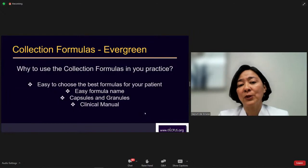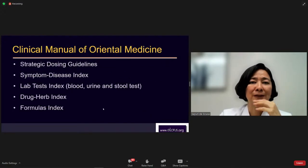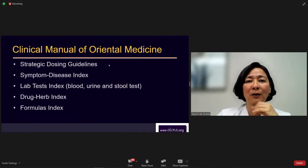And we talked about already why it's so easy to use the collections formula: it is because of the clinical manual. And you guys will understand why. Let's go to the next one. Okay, let's talk a little bit now about how to use the clinical manual.